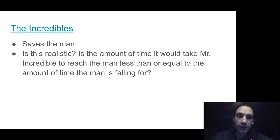Is this scene realistic? So I got a bunch of data from this. I don't know if you can tell, you'll be able to see from me looking at this, I'm kind of bored during this, so finding something to do with my time.